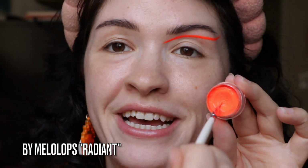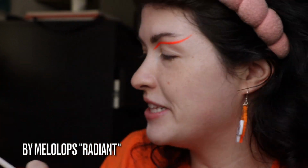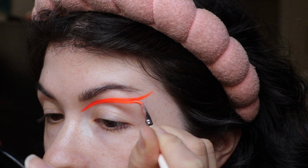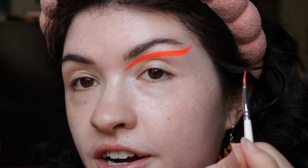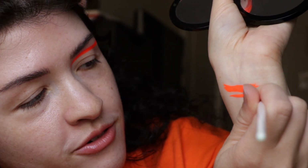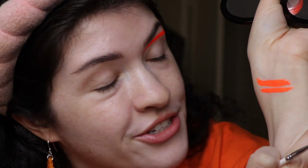Alright, now moving on to the shade Radiant from By Melolops. As you can see, they look very similar, but let's see if they look similar on the eyes. Will they look similar? Oh boy, yeah, these are looking like dupes to me. I mean, you really can't even tell that I put on two different water activated liners. They look exactly the same, but let me swatch it on my arm. I'll swatch these a little further apart from each other so you can see that they're two different shades. I'm gonna have to go ahead and say these are dupes for each other.